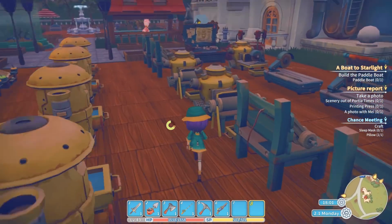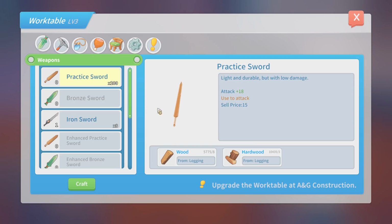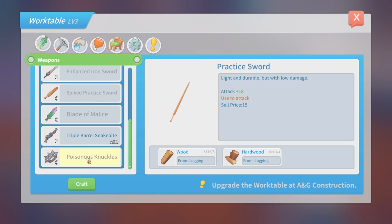Let's go over to my workbench that has now moved into a very silly place, but I've still got a lot of rearranging to do if I'm going to get this factory in, unfortunately.